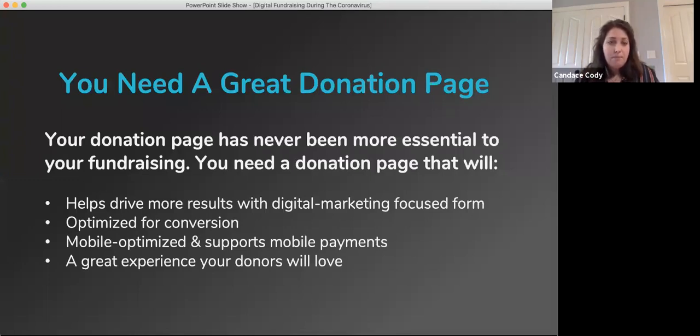So you'll want to make sure that your donation form is mobile optimized and maybe even supports mobile payments, because a lot of people are going to be going to your site from their phone and donating on their devices. If your form isn't mobile optimized, it's really important that you get that updated really quickly. And ultimately, having a short form and a delightful experience on your donation page is really important, an experience that your donors will love. Most likely with a nicer form, you're going to see a lot more donations coming in, and you'll get more donations with less effort that way.